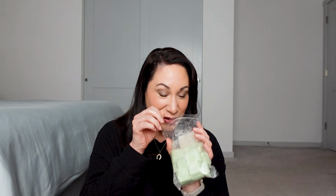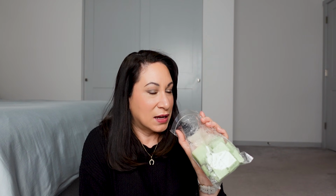Florida Key Lime Pie from Rose Girls. I love Rose Girls and I do love key lime pie, so this was very exciting and this smells so good. Have I had this before? I'm going to have to look. I've definitely had lime, I think, from Rose Girls, but not key lime pie, I don't think. But it smells like key lime pie, and I'm excited for that.